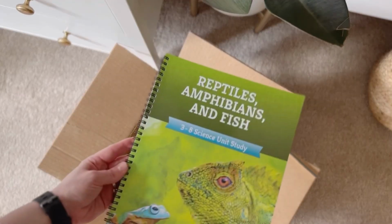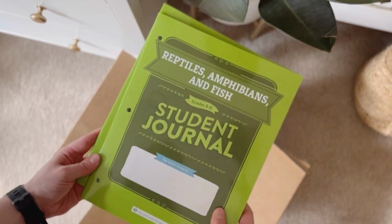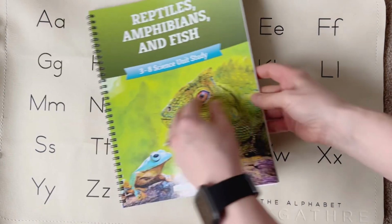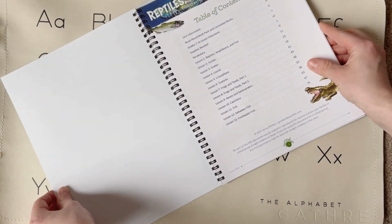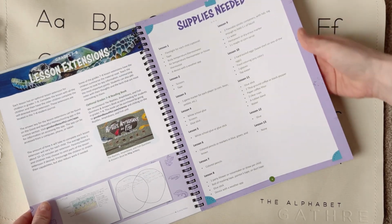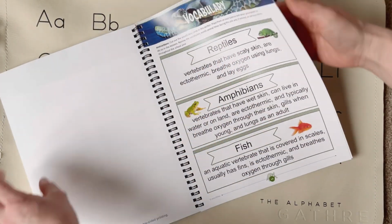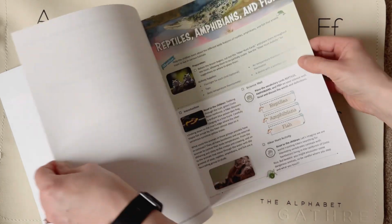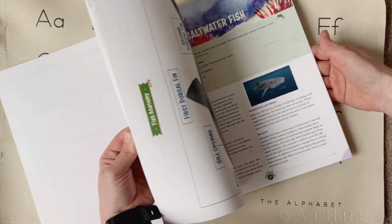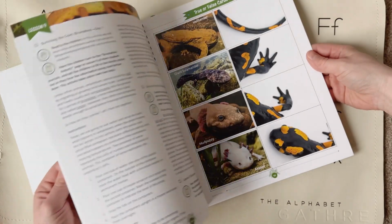Now for science, we have the reptiles, amphibians and fish. This was the choice of my 9-year-old who loves chameleons, so this appealed to her. There are 13 lessons and we have a supply list. We have the vocabulary words that you can cut out or you can just leave them in. And then this beautiful course book teaching all about reptiles, amphibians and fish.